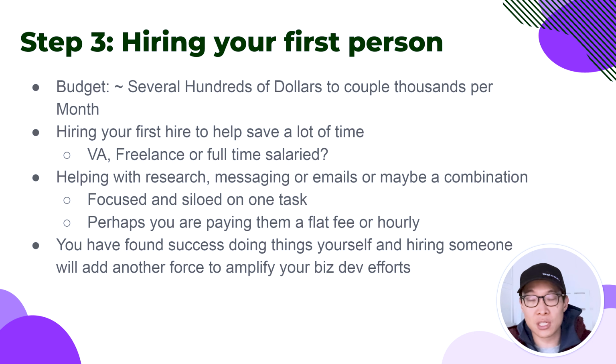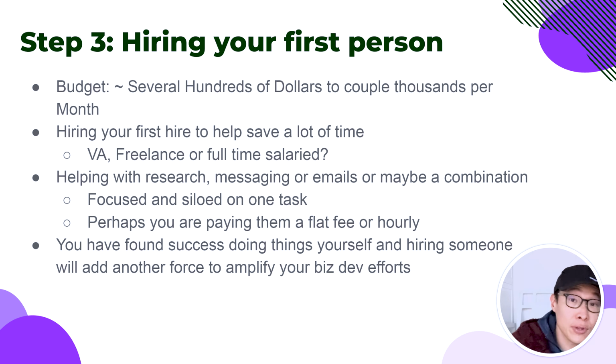If you don't have the budget to hire someone full time to take on a lot more ownership and tasks with you, perhaps another way to think about it is, how are you paying them? Are you paying them by a flat fee or hourly? I typically like to pay based on clear milestones per month, or even hourly, because we do have people working for us on a full-time basis.